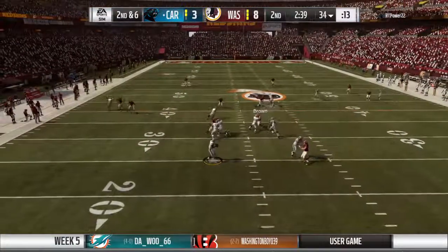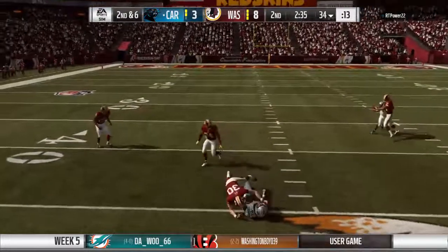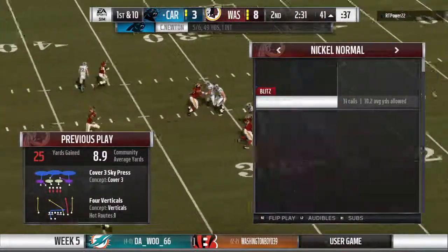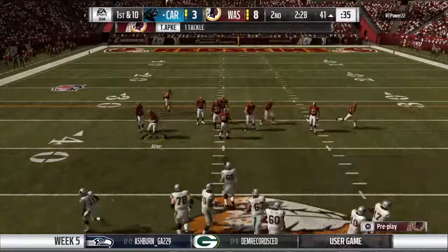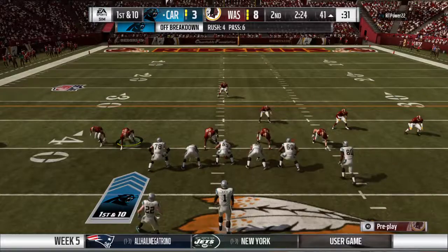A shotgun snap for Newton. Oh, look at Thomas wide open. And he'll have it past midfield almost to the 40 before being taken down. A really nice gain of 25 yards. This offense finding its legs now. Here's another 1st and 10.